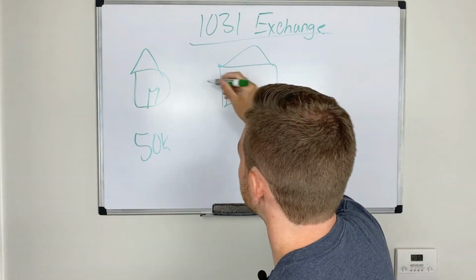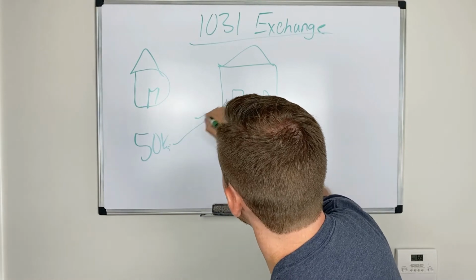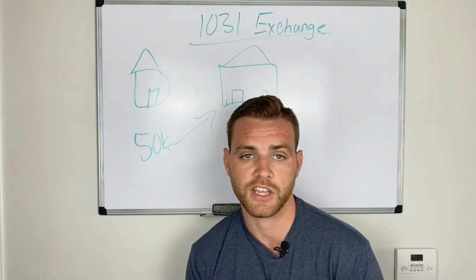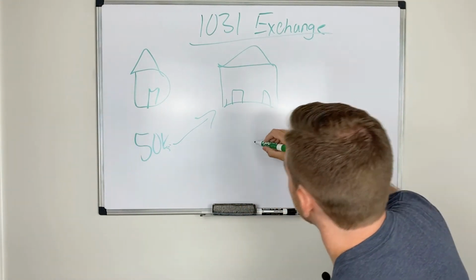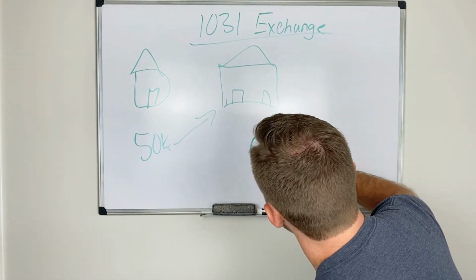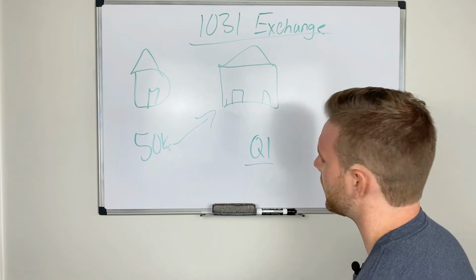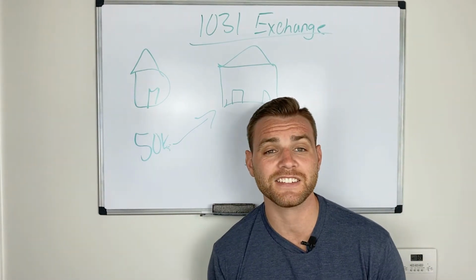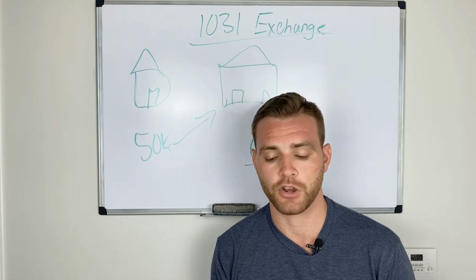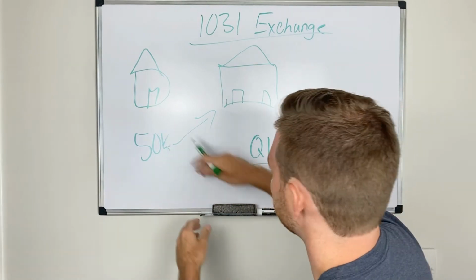And what we can do is say, hey, I want to take the profits, my 50K, and put it into this. That's when I'm going to trigger the 1031 exchange. So what I need to have is a QI. Qualified Intermediator is what QI stands for. Pretty much this is someone that specializes in 1031 exchanges, and they're an intermediator. Ultimately, they are a person in between.